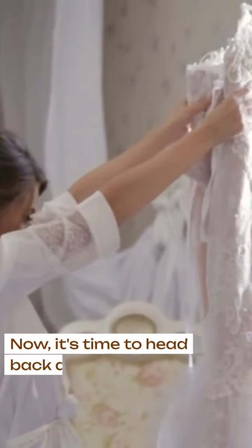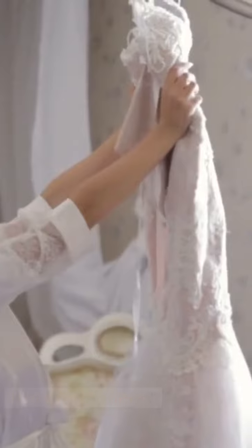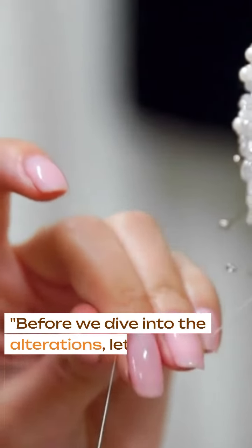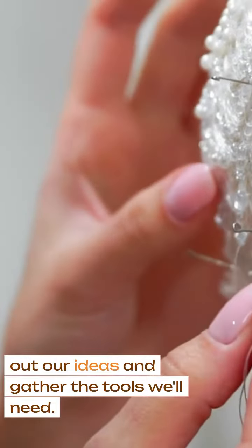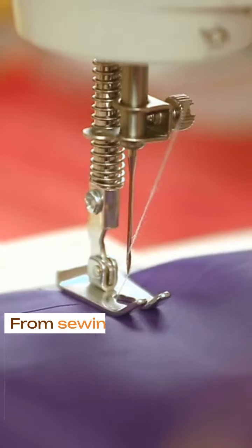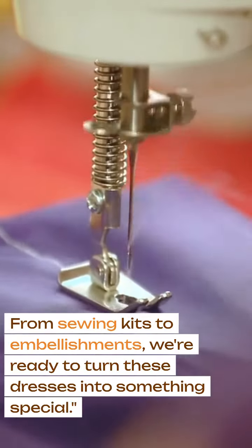Now, it's time to head back and start brainstorming our transformations. Before we dive into the alterations, let's sketch out our ideas and gather the tools we'll need. From sewing kits to embellishments, we're ready to turn these dresses into something special.